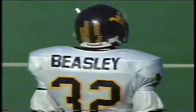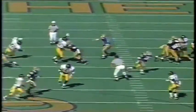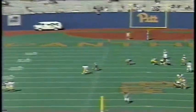Good reaction, though, by the wide receiver to turn the tables and play defense and knock that ball away from him. Watch a little play action, not much to it. So you want a better play fake. Then you're going after this. Now this is anybody's ball. This is the beauty about it. The great athletes will go up and make plays. And see Beasley think, oh, I got another one. Not to be. Good play.